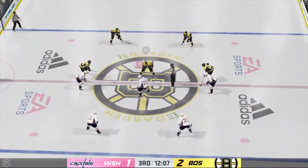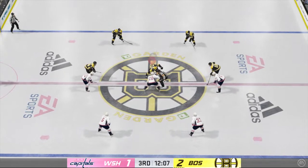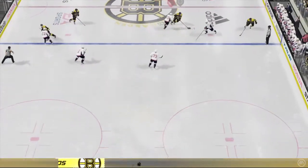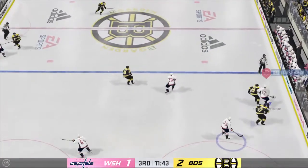Boston's gone ahead here by one in the third. What's the message now for the stretch run, Ray? To be aggressive. Too often, teams sit back on their heels. They give up a chance. They give up a power play. Pretty soon, it's an all-out scramble.